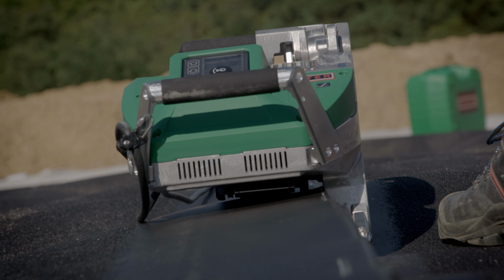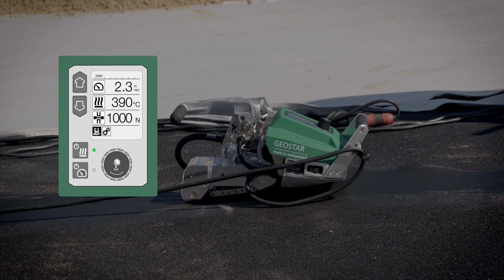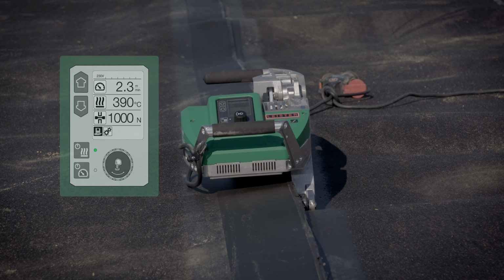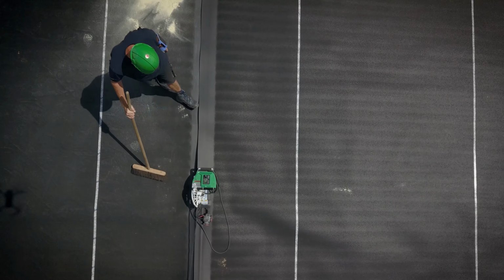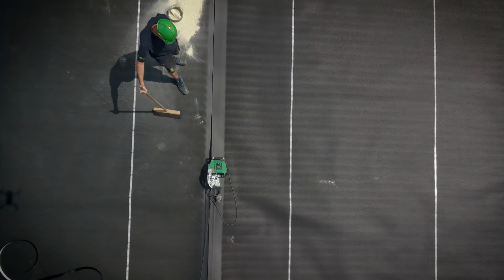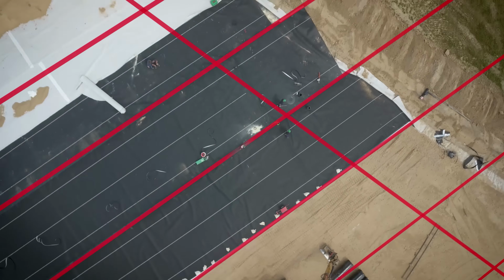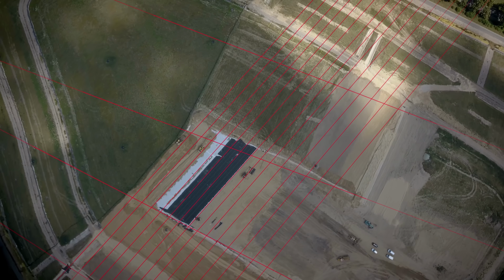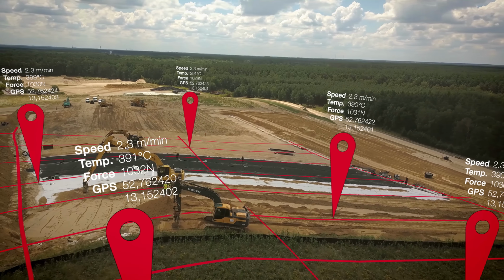The digital communication module with integrated display shows all of the key welding parameters: heat, speed, pressure, and voltage. The optional Live View function enables mirroring of the display to a smartphone. The Leister Quality System is a big help and will reduce time-consuming paperwork. Thanks to the data recording with GPS function, each weld seam is recorded and documented with location.